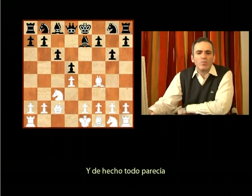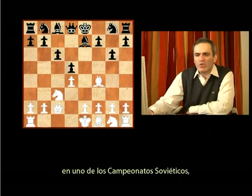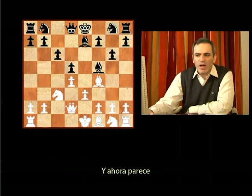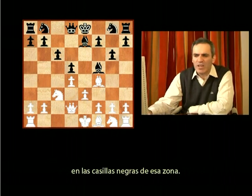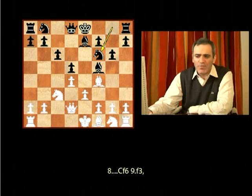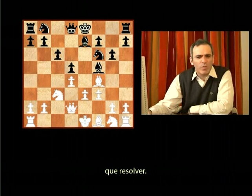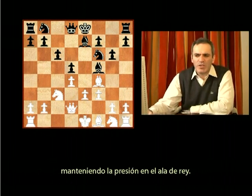And in fact, all seemed to be very quiet for black before the game Petrosian-Belyavsky in one of the Soviet championships, when Petrosian played simply e3, bishop f5, queen d2. And now it seems that this move g6 created very important weaknesses of black's king side, the dark squares there. Knight f6, f3, and black always had a lot of problems to resolve, because white simply played g4, knight e2, bishop g2, keeping the pressure on the king side.